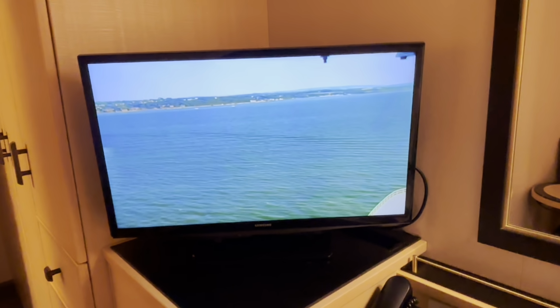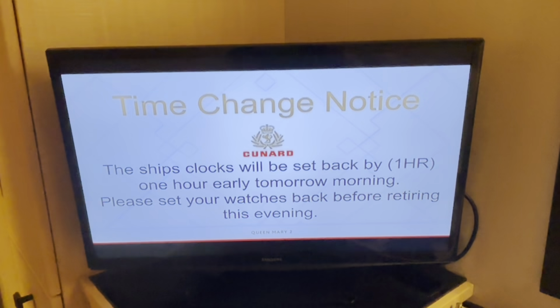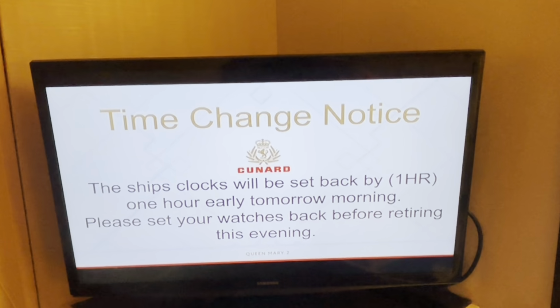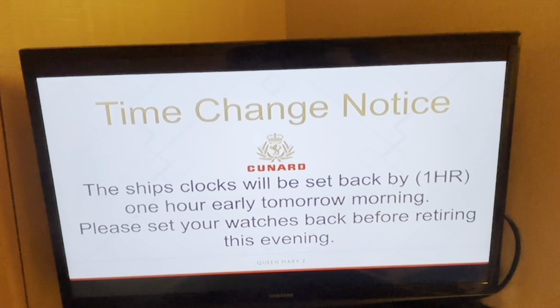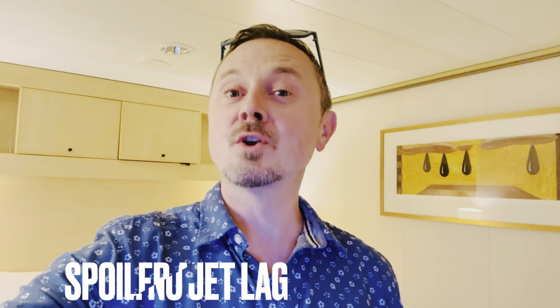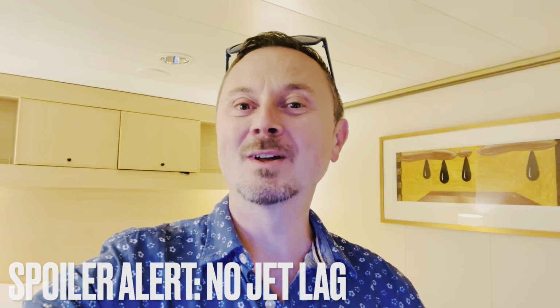Alrighty, on the television, we've got the live bridge cam, so I know exactly what's going on ahead. Now this is going to be interesting. The ship's clocks will be set back by 1 hour early tomorrow morning. And I think that's going to happen pretty much every day of this voyage. That's going to be so weird. Will it mean no jet lag on arrival into New York? I can't wait to find out. I hope no jet lag.